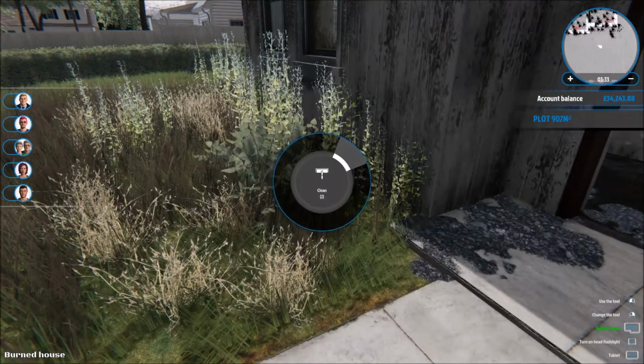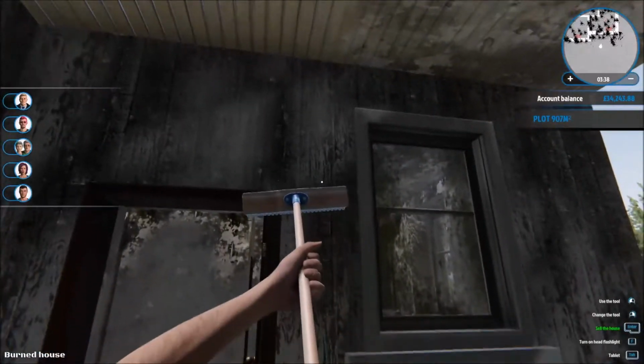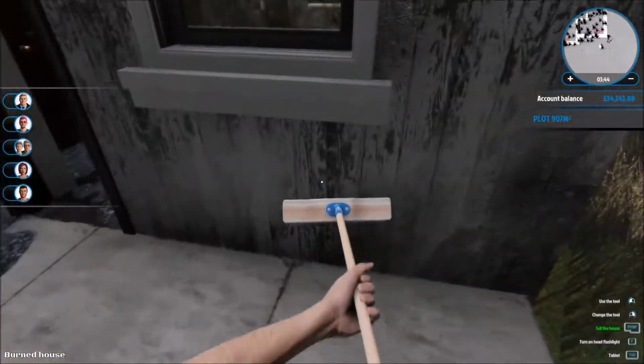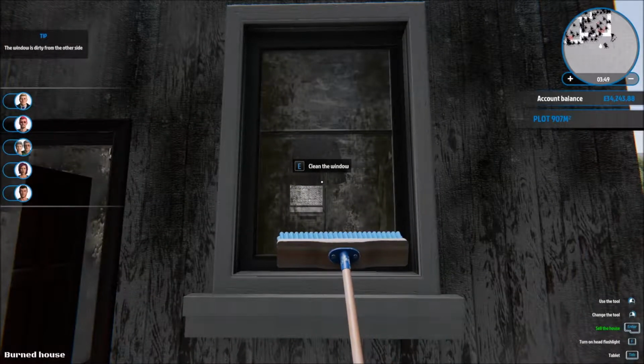Okay, we'll get sweeping around here. So, the plan is I'm just going to clean it up, and we'll see if I can get our perk for cleaning. Do this. I couldn't actually tell where the fire might have started.